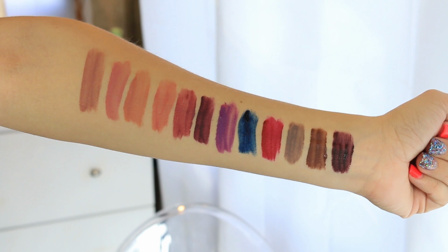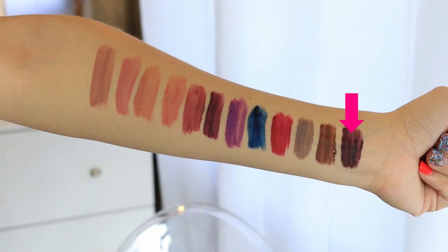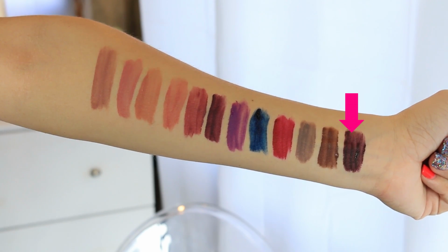It's not too dark or too light. It's a nice brown. And then lastly is a dark violet, and I honestly thought it was going to be almost black, but no, it wasn't. It was more like a purple. So those are all the Melting Pout shade options that CoverGirl came out with for spring.